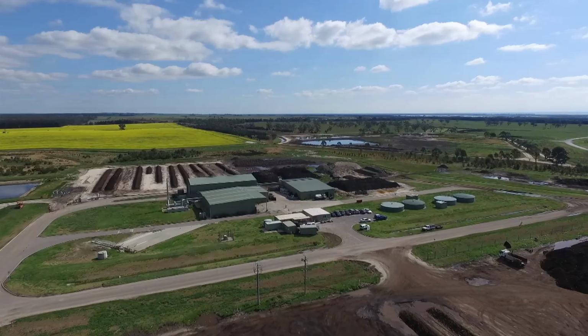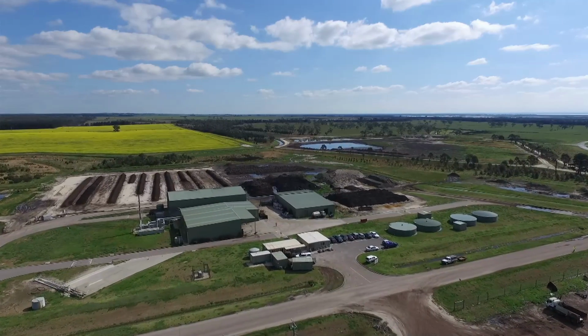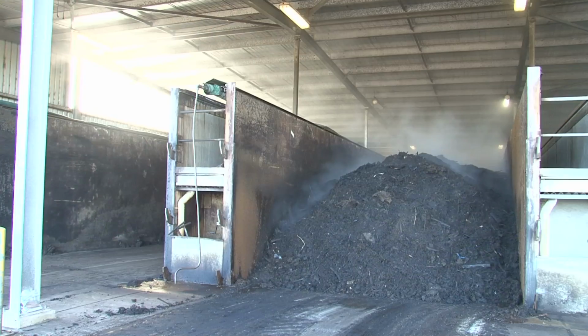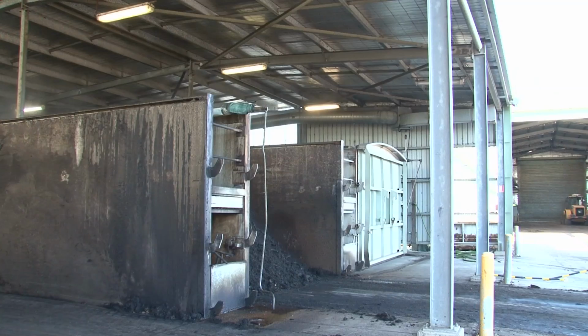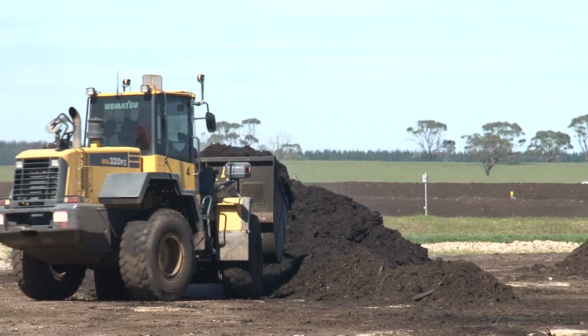So part of the Revive process is it's a two-stage process to make compost. First stage is pasteurisation, and the second stage is maturation. The pasteurisation is a process of basically cooking the blended products, being green waste and milk waste and sawdust, for example, all together. You've got to maintain temperatures above 55 degrees for about 2 solid weeks, and they rotate it and turn it and add water regularly through that process.